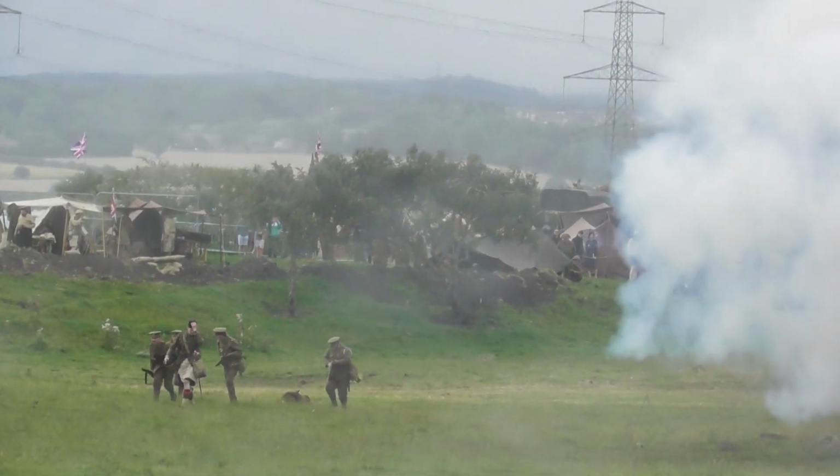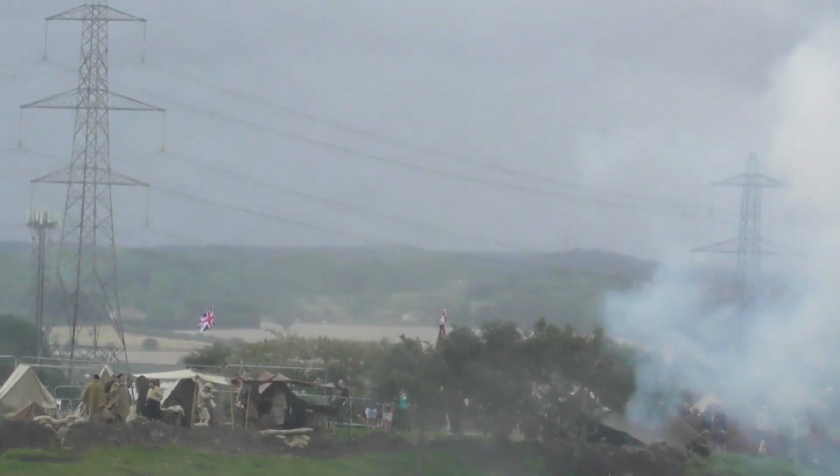The artillery is getting more accurate now as the British troops advance in two columns towards the enemy at the top of the hill.